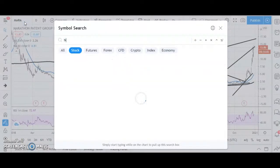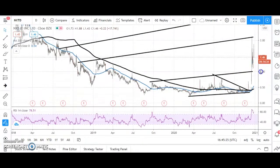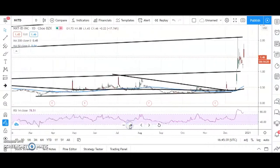Another stock which has been very much eye-catching is NXTID. Here we've had the initial target hit around $1. We were looking for the next target towards $2.10, which is also just about being taken out. I think it was taken out last week at $2.12. Now it's all about really seeing how much the shares might retrace.